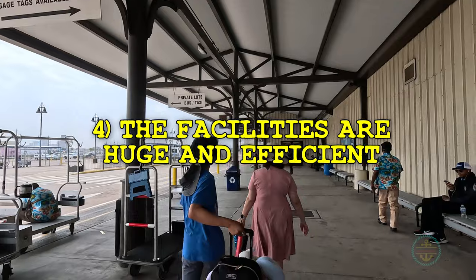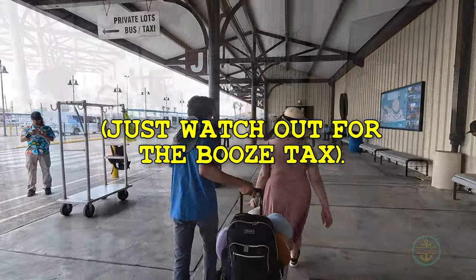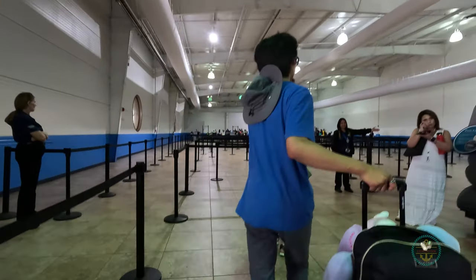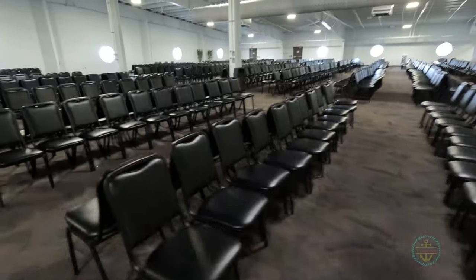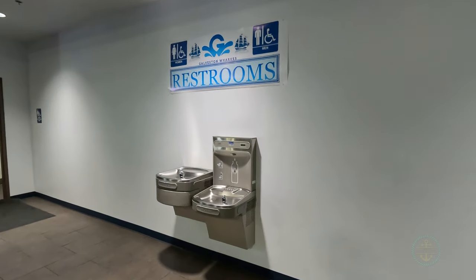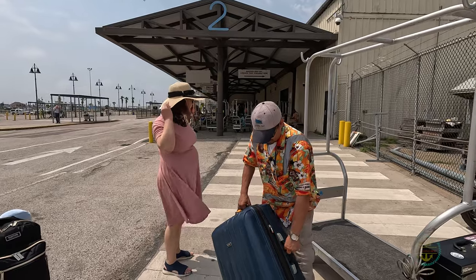Number four, the facilities are huge and efficient. Just watch out for the booze tax. Once you're in your respective terminal, it's pretty smooth sailing, no pun intended. Lots of seating, clean and ample bathrooms, and friendly staff.